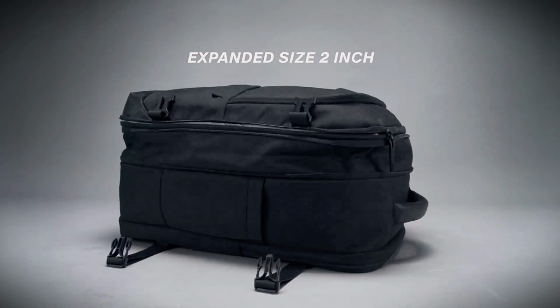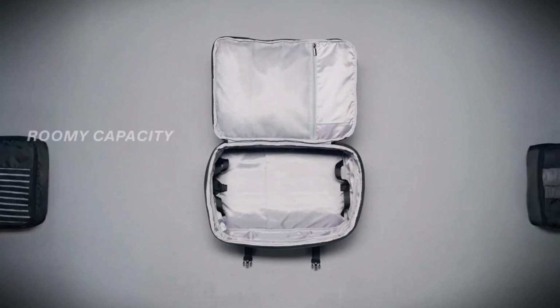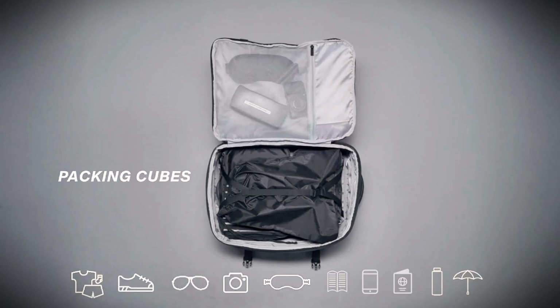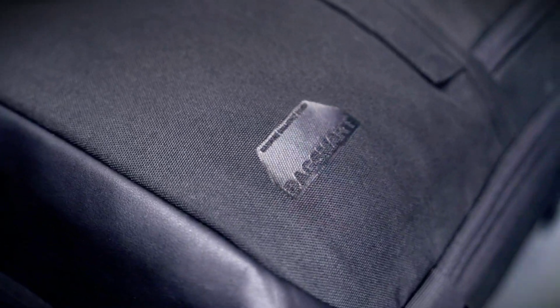With a 40-liter max capacity, it fits 3 to 5 days of clothes, plus it expands or compresses based on your trip. And yes, it's carry-on approved for all major airlines. It opens flat to breeze through TSA.